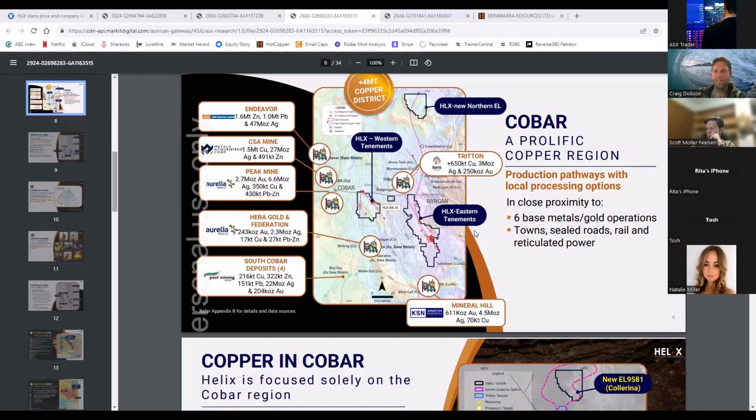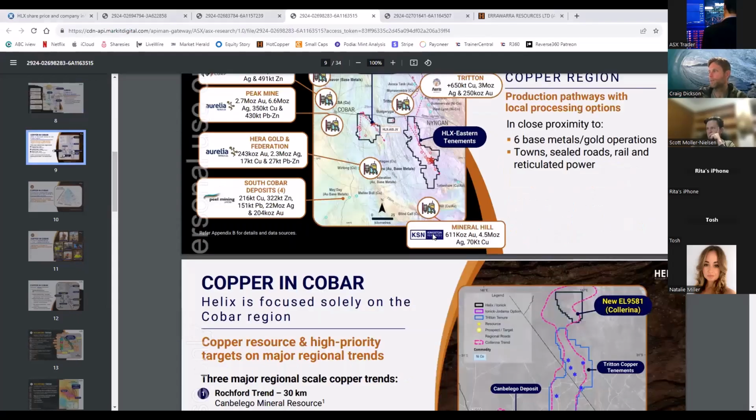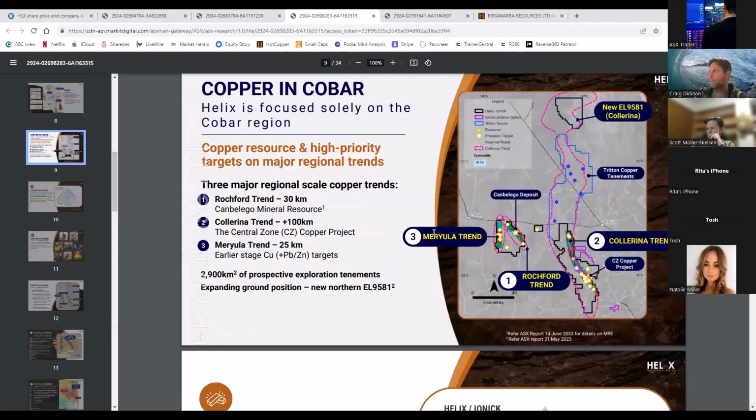So where these guys are at right now, they are drilling their new copper targets. They've started drilling them pretty much in the middle of August. This is where they're going. They've got these three trends: the Colorina, the Rochefort, and the Mararula. Right along the Colorina trend is the Triton copper deposit by AIS. They also have a joint venture with Aries as well. So a company that's already got a copper deposit, a copper mine, is in joint venture with these guys, and they've got a known deposit now with an MRE on their joint venture as well.